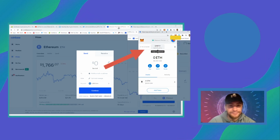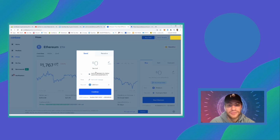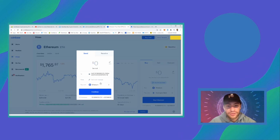I'll place it in. So we would drop down, and we would click on where it says copy to clipboard. We want to copy our Ethereum address. So we're going to copy that, go over here, and enter our Ethereum address. Since we're sending funds on the Ethereum blockchain, we need to make sure that we're sending Ethereum or an ERC20 token, which is a different token based on the Ethereum blockchain, like USDC. However, we're going to send Ethereum, and we are going to send it to our address.